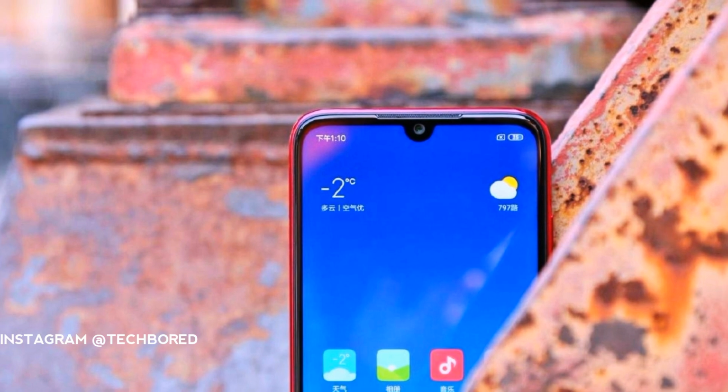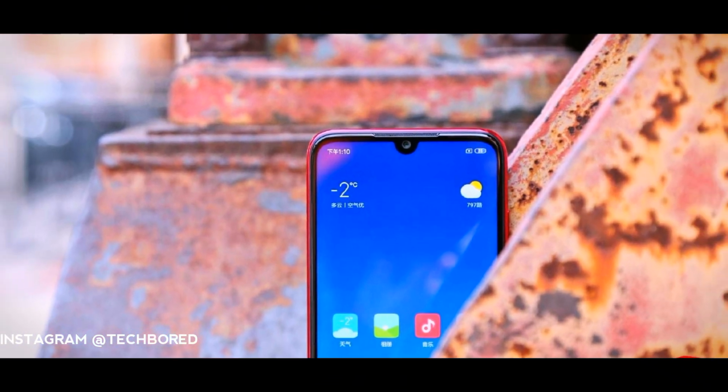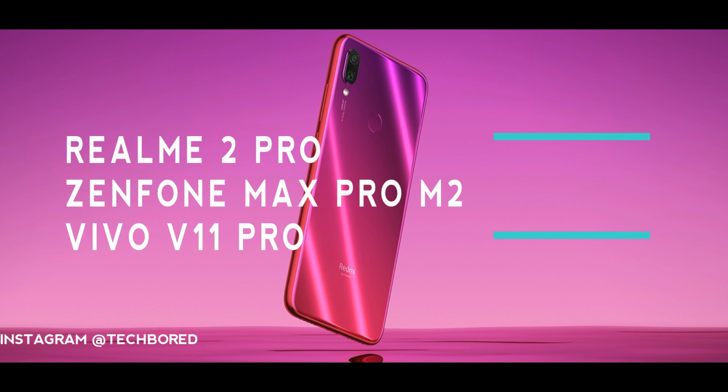Second best feature of this Redmi Note 7 is the Snapdragon 660, and I am saying this because it is not underclocked processor. This is fully clocked 2.2 GHz processor. If talking about underclocked Snapdragon 660 smartphones, then Realme 2 Pro, Asus Zenfone Max Pro M2 and Vivo V11 Pro is having the underclocked Snapdragon 660 chipset.